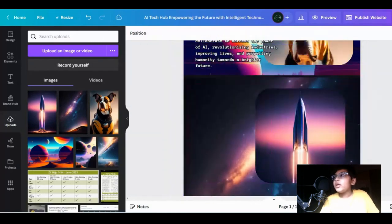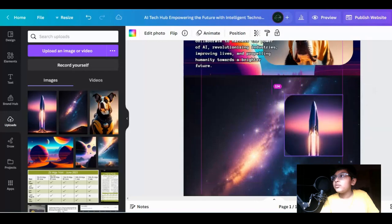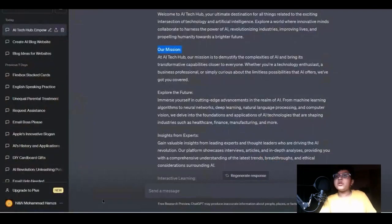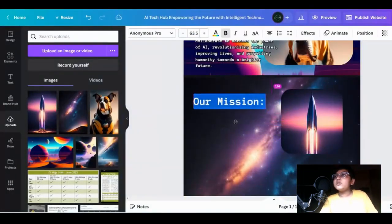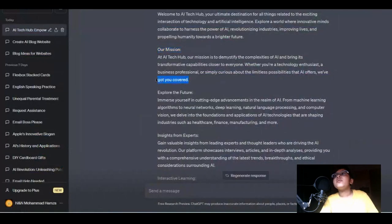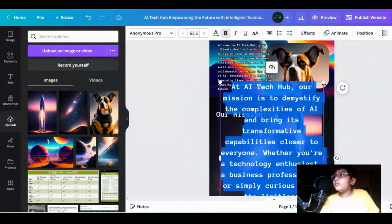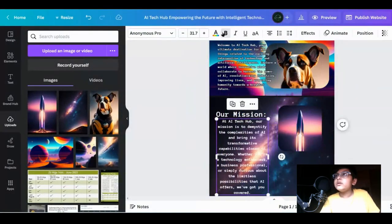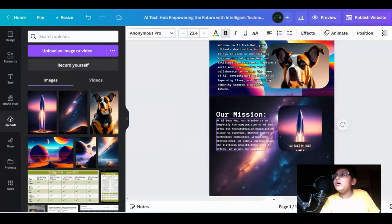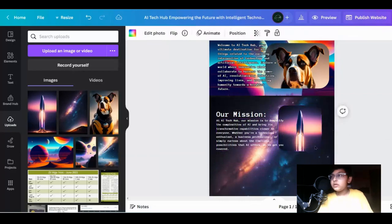Okay, so let's make the image a bit smaller. No, a bit bigger actually. A bit bigger. And great. Let's try to paste the text there. Our mission. Yeah, our mission text. And then this should be a huge text. And then we will add AI Tech Hub, blah blah blah. So yeah. Let's try this and then paste it here. And great. Great, awesome. Alhamdulillah. So it works.